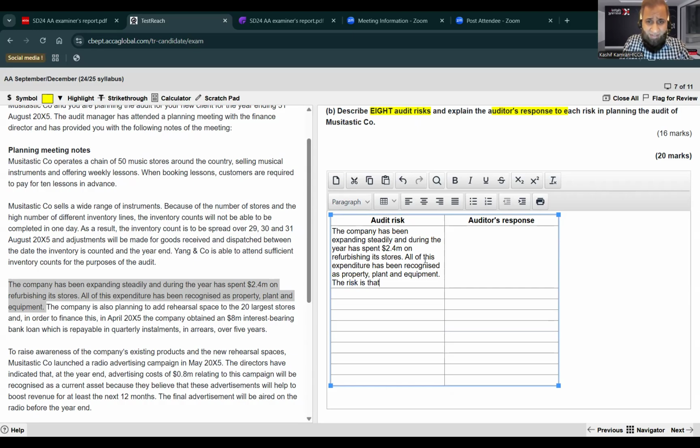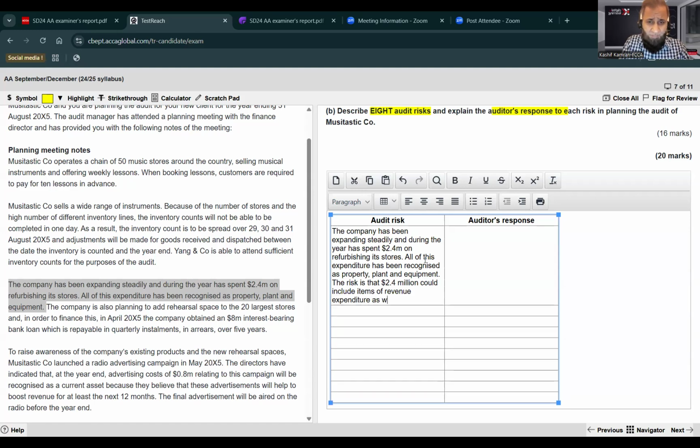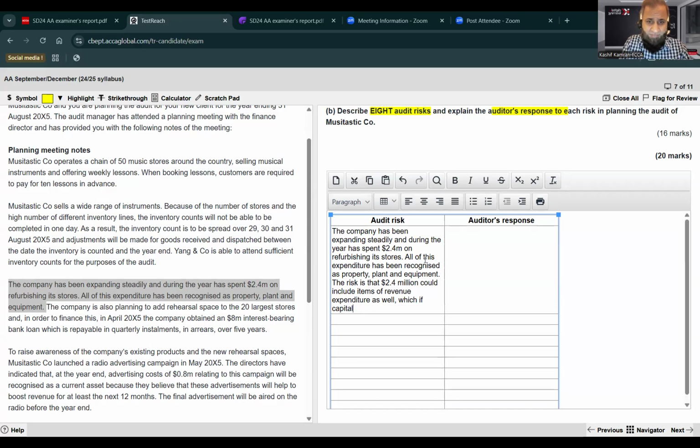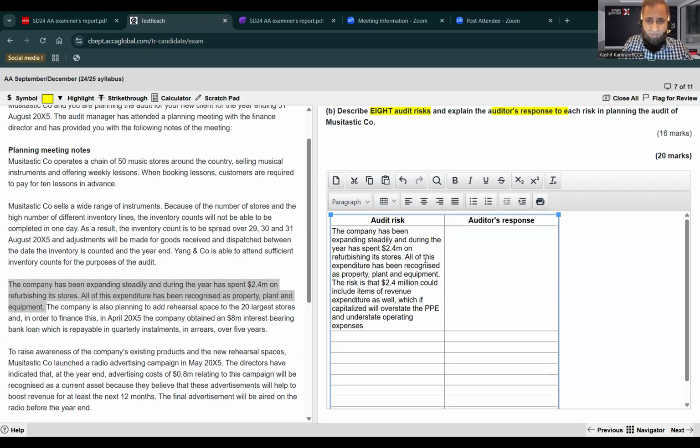The risk is that $2.4 million could include items of revenue expenditure as well, which if capitalized will overstate the property, plant, and equipment and understate operating expenses. It will overstate the property, plant, and equipment slash profit and understate operating expenses, right?